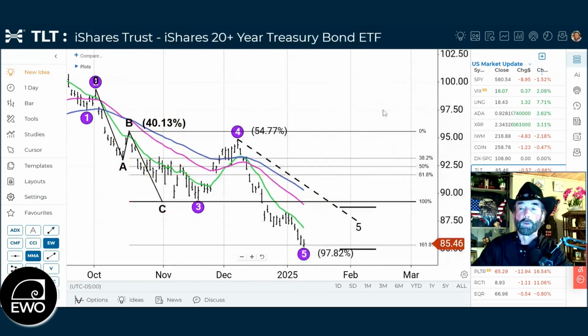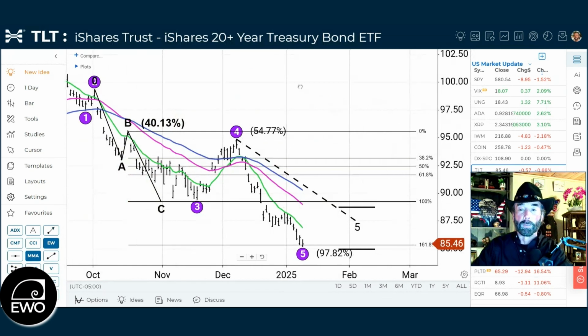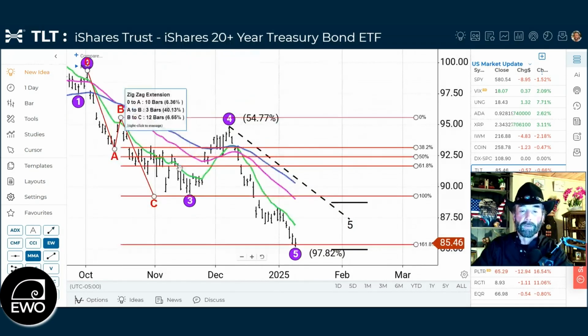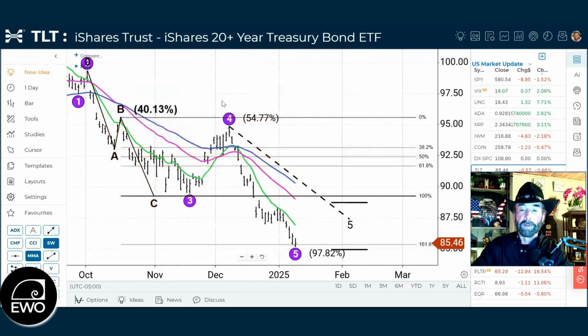I'll get back to the rest of the U.S. markets in a second, but this is really what's been concerning me. It was concerning me at the end of last year. Remember, TLT is prices on the 20-year, so yields and rates move inversely to prices. And so when prices are moving down, that means yields and rates are moving up. And this is a pretty extended wave 5 move here.